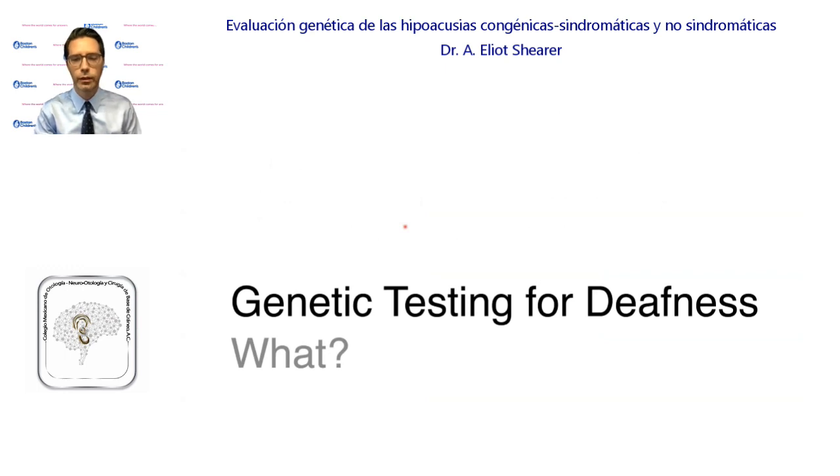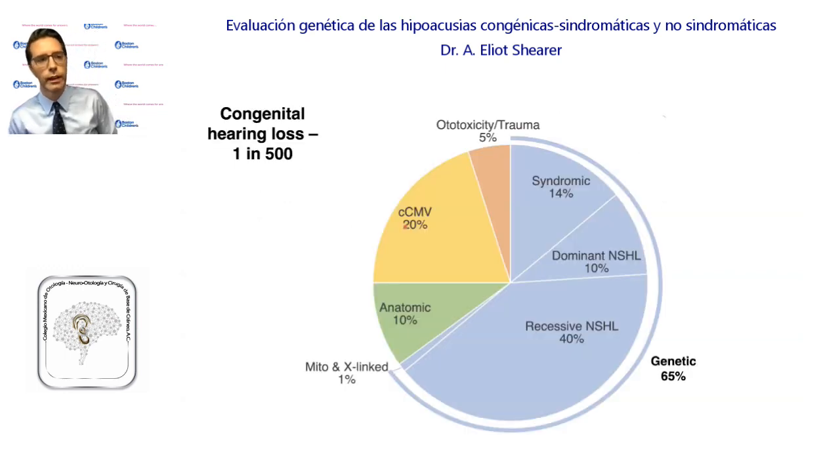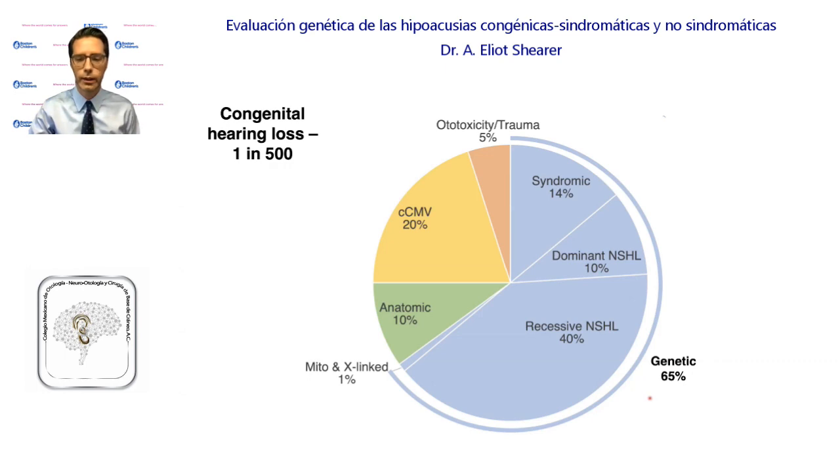So what is genetic testing for deafness? First of all, to understand that, you need to understand the causes of congenital hearing loss, which occurs in 1 in 500 children. Overall, about 65%, or 2/3, is due to a genetic cause. The remainder are due to ototoxicity and trauma, congenital CMV, and anatomic issues. As I said, genetic causes are 2/3 of the etiologies, and non-syndromic hearing loss, dominant and recessive, makes up about 50% of this.